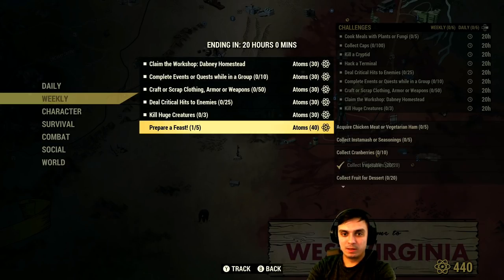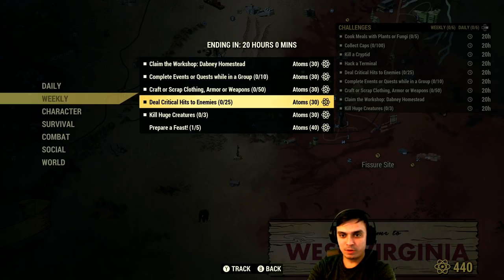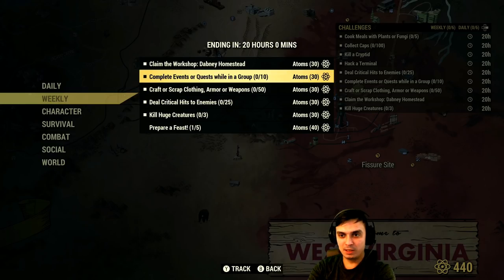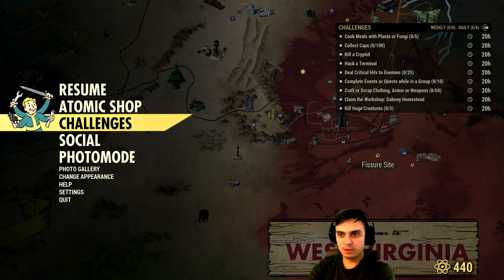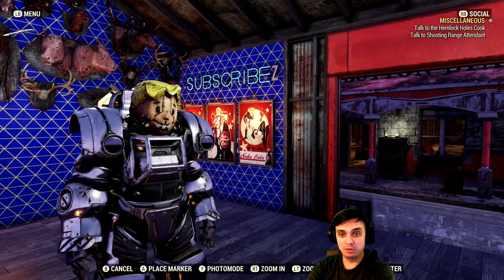So, from the weeklies, I'm definitely gonna do the creature one and deal critical. So that's 60, 90, 120, and 150 atoms. Super easy. Alright, cool. Kinda looks good. I mean, what do you think?